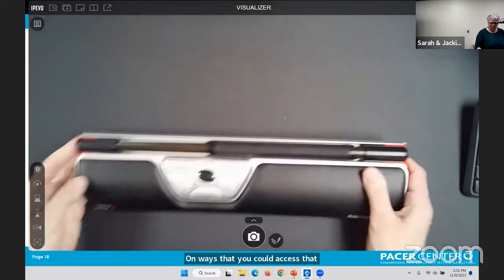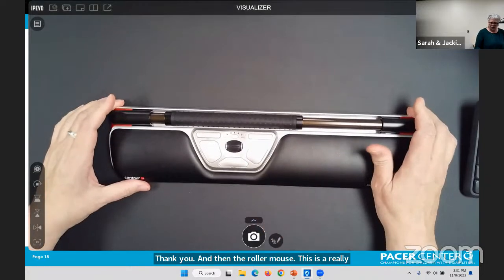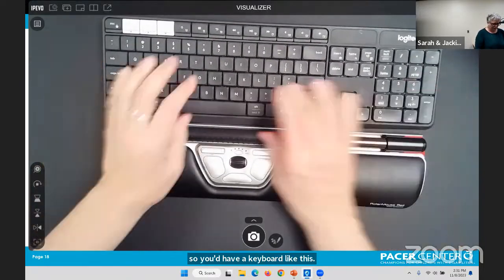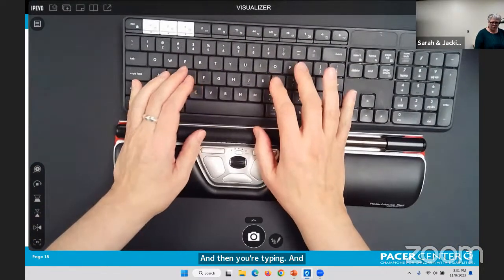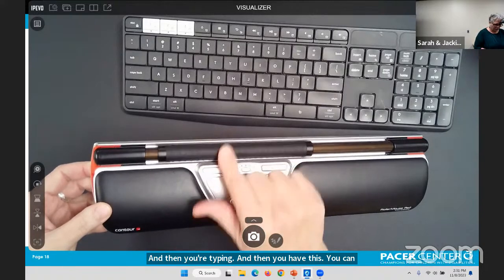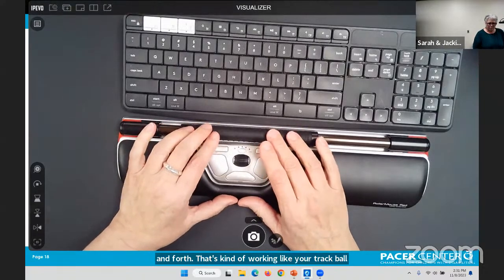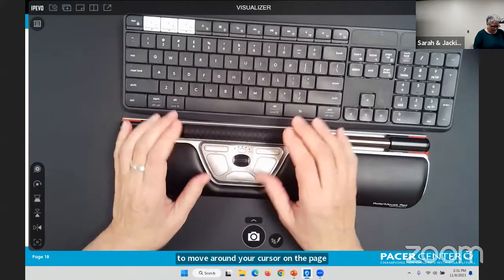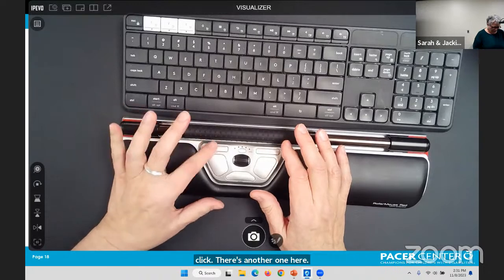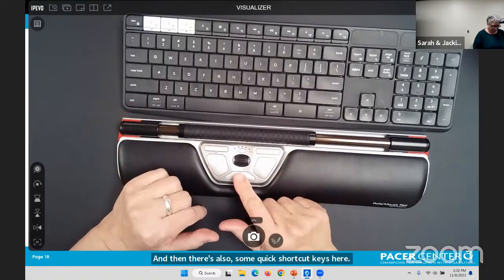And then the roller mouse. This is a really unusual one. This one sits at the bottom of a keyboard. So you'd have a keyboard like this, and then you're typing, and then you have this. See that? It's like a tube that rolls up and down and slides back and forth. That's kind of working like your trackball to move your cursor around on the page. You can then right and left click. There's another one here. And then there are also some quick shortcut keys here. Like this says copy and this says paste. And this one is double click.